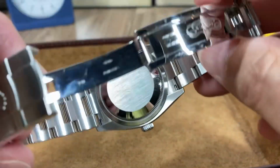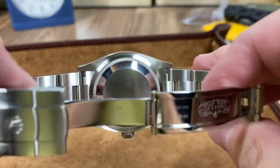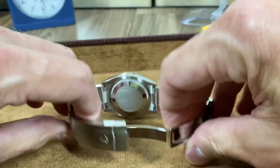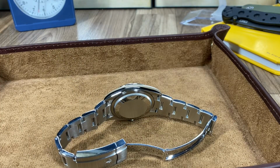That's what it's going to look like after about 2 years, guys. And it's going to be even worse if you have the polished clasp. So maybe that makes you feel better. If yours is starting to look a little worn, that's just the way it goes.